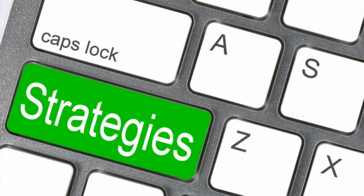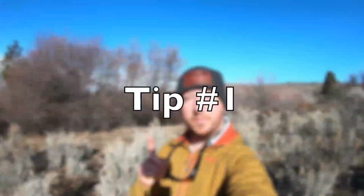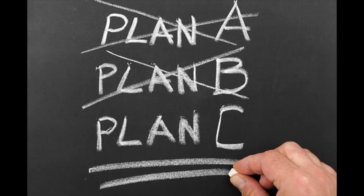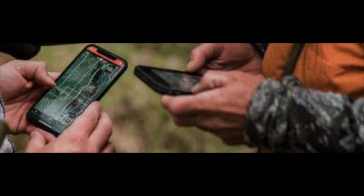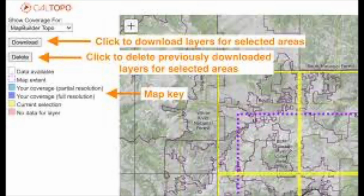Today I'm going to teach you guys a couple of strategies to help you be more successful shed hunting. So strategy number one is to plan ahead. Open up your map app at home. Gaia GPS is what I use. Maybe you use OnX Hunt or CalTopo. Any of those types of things is great.